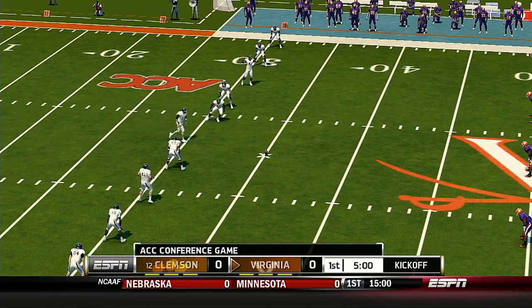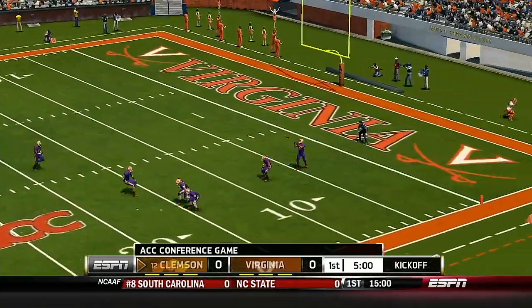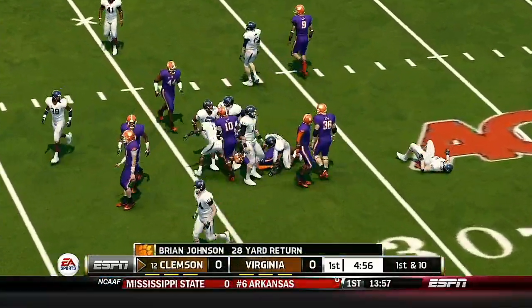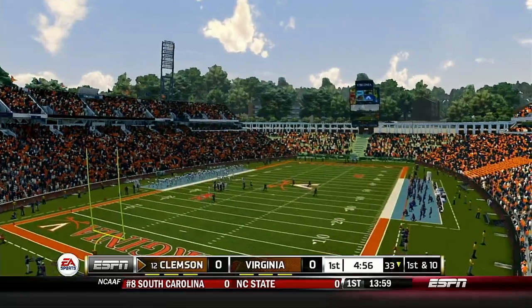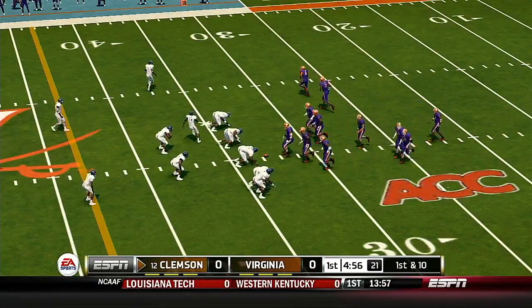Virginia has lined up for the kickoff, and we're ready to get this one underway. He's to the 20. And he's taken down at the 33. So here comes the offense taking the field for the first time today.